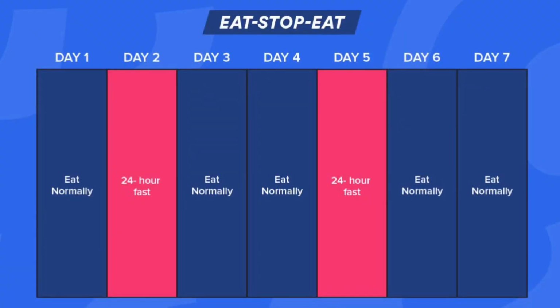Now, I'm not a medical professional. These are just basically the definitions of intermittent fasting and alternate day fasting. I'm going to tell you how I lost weight by intermittent fasting and alternate day fasting, but you are inevitably the judge of which alternate day fasting method you would like to follow.